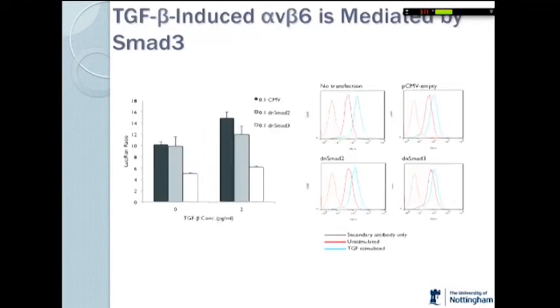So to look at the functional consequences of SMAD3 in further detail, we were kindly given some dominant negative constructs directed towards both SMAD2 and SMAD3. When I co-transfected these constructs into the lung epithelial cells with the beta-6 promoter reporter, I found that dominant negative SMAD2 had a marginal effect on the promoter activity. However, dominant negative SMAD3 inhibited both basal and also TGF-beta-induced promoter activity, highlighting a role for SMAD3 rather than SMAD2.